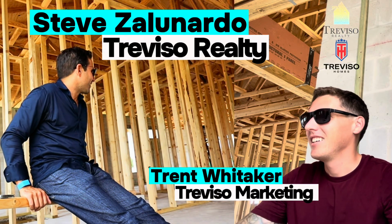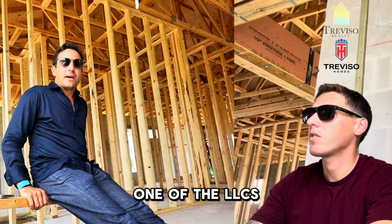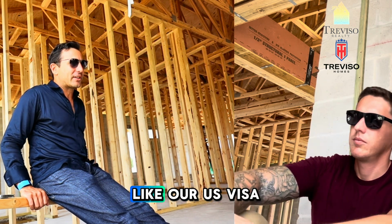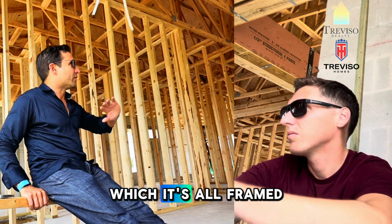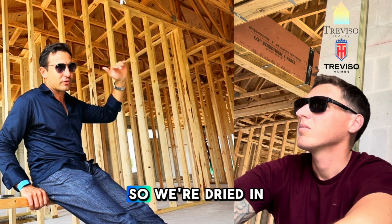So we are in the house that we're building here in Cape Coral. This is part of our development company, one of the LLCs. We've come down on our international visa, like our U.S. visa, E2 investment visa. And so we're well into production here. If you kind of see, it's all framed, roof's in, sheathed. It's got the membrane on the actual roof, so we're dried in now.